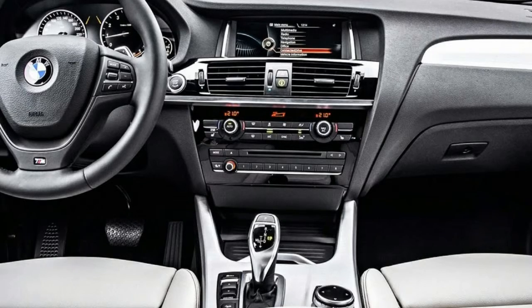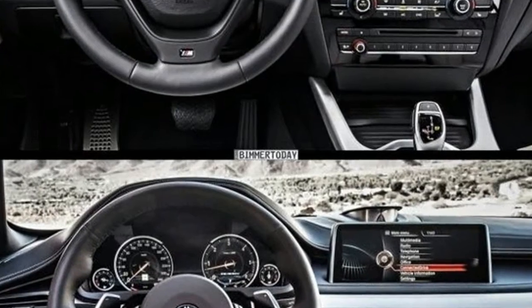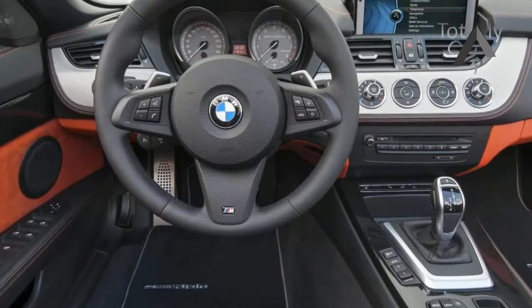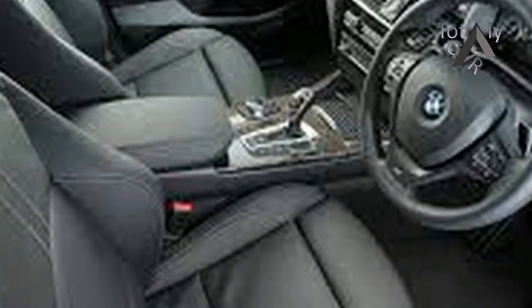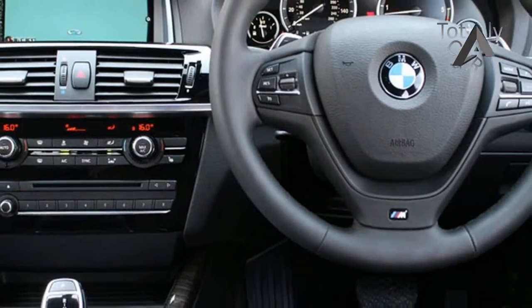Like the latest X3, the new X4 gets the latest iDrive system, which centers on a freestanding 6.5-inch display on top of the dashboard. Voice control is also standard, but gesture control is an option. You can upgrade to the professional system, which brings a 10.25-inch touchscreen, or specified gesture control, which allows you to operate some functions with a wave of the hand.